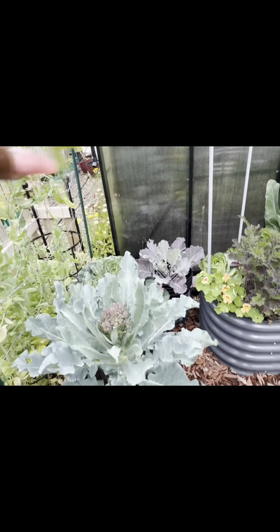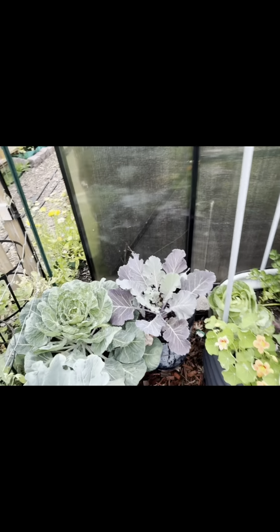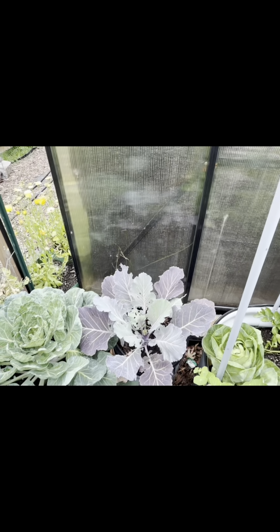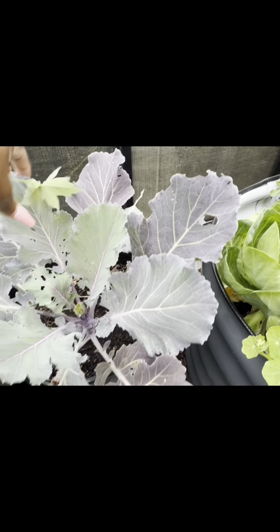So back over there, these 2 buckets, and I'm starting to see, it seems like it might be cabbage moth, because it's starting to get little spots in there. But I'm trying to be careful, because I don't know if you see that spider web right there. So I'm trying to be a little careful, but I am going to check my plant to see what's eating it.